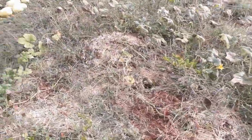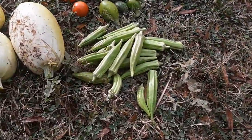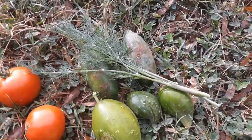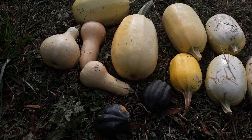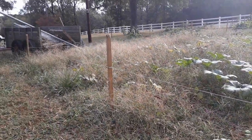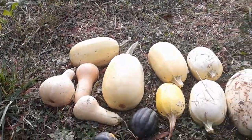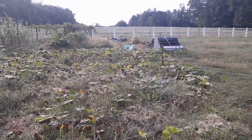But yeah, so I just went through and picked a bunch of what we had. Still got a bunch of okra, so I just picked this morning. Some a little bigger than I'd like. Still got tomatoes coming in, cucumbers. Got some dill there. I'm gonna go ahead and pickle some. We got more inside. Spaghetti and summer squash. Some acorn squash. Didn't get a lot of those. We planted like 10 plants over here, but they didn't do so hot. I think it was too hot when they were going to seed. But that's what we got.